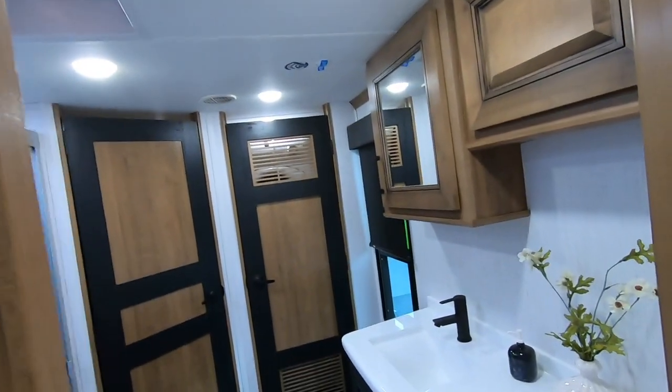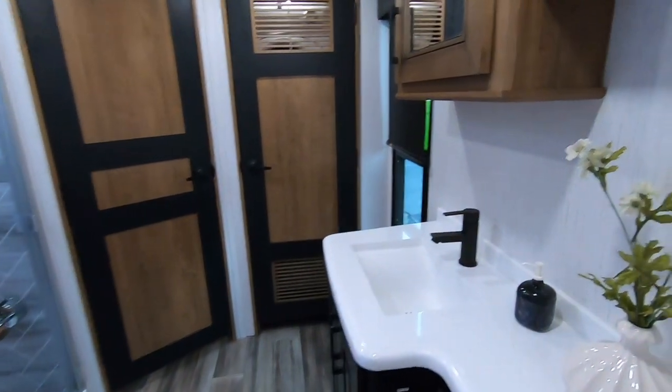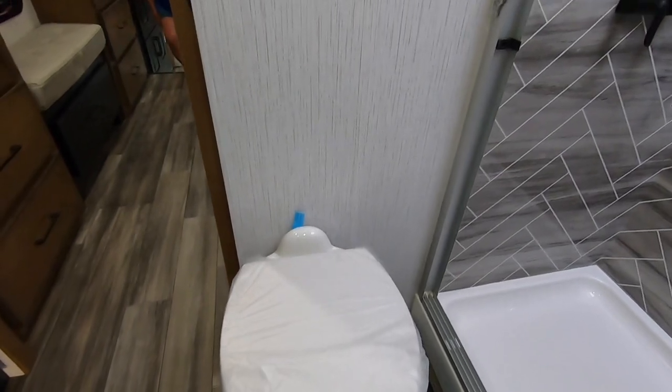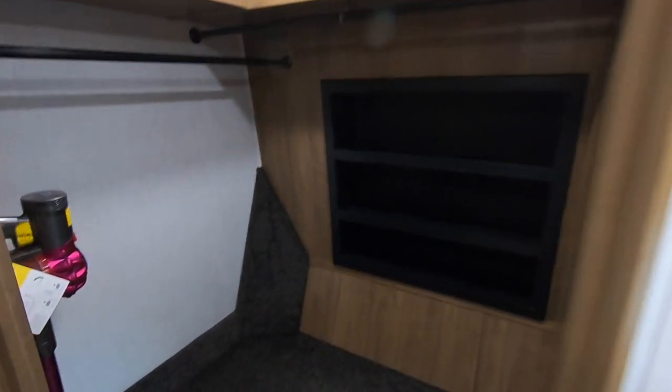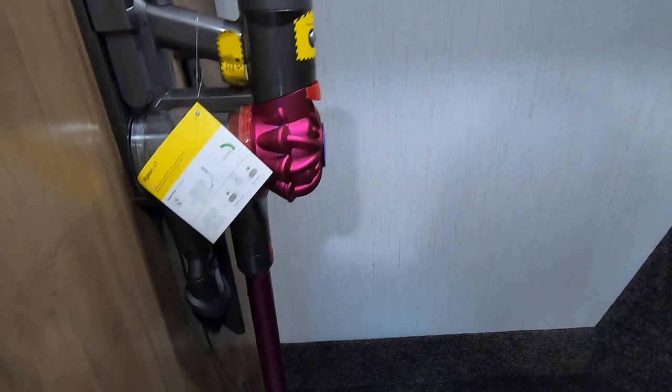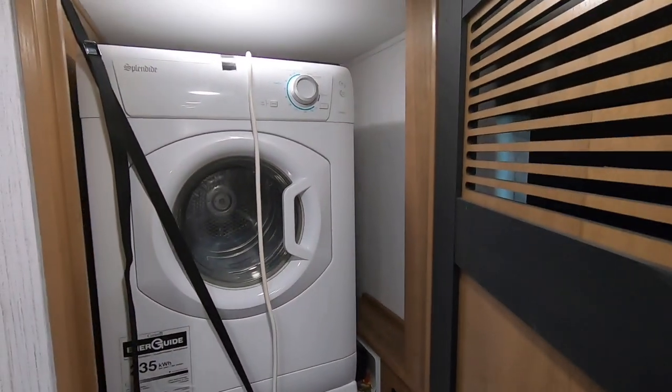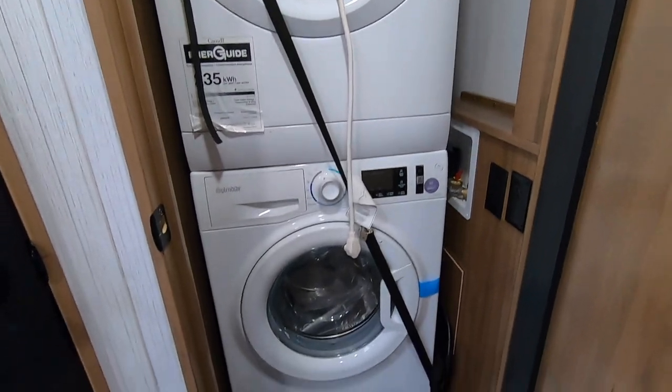And then we have a barn style door that goes into the master bathroom. This is a very nice master bathroom. Very nice shower with the teak seat. This is a genuine walk-in closet with the Dyson vacuum. Storage for shoes, hats, and so forth. Got a nice extra window inside the master bathroom. And of course, washer and dryer prep with the washer and dryer already inside.